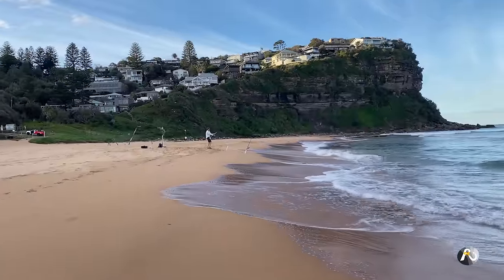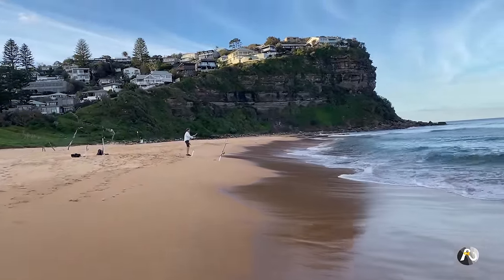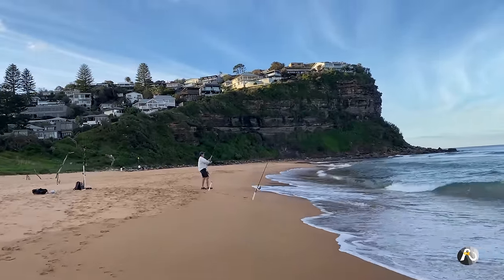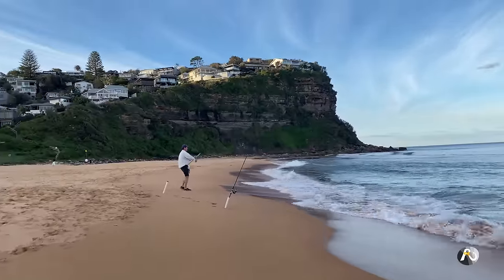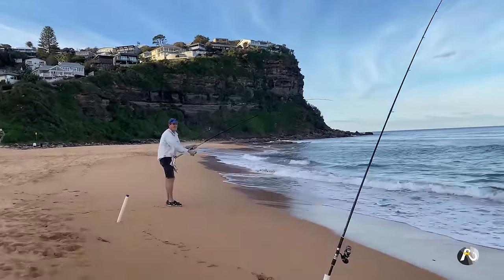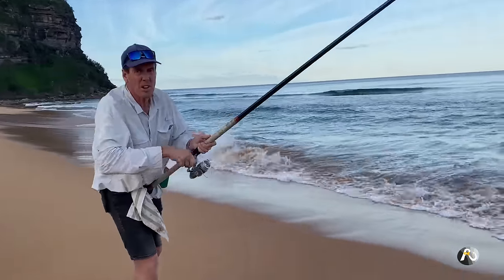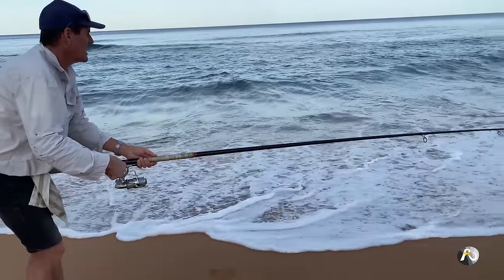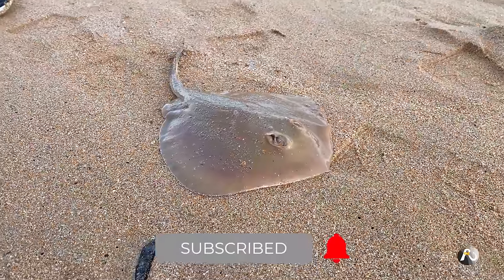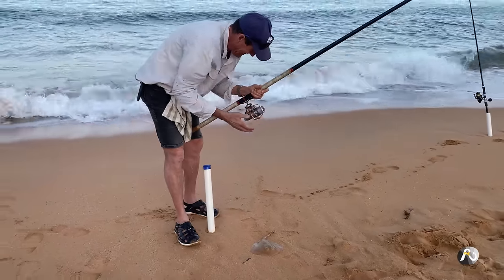Oh, it's pulling some line. Might be a salmon. What do you reckon, Laurie? I don't know, but I think this could be a stingray. What is it? Yep. That's losing points. Okay.